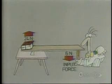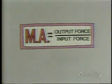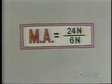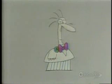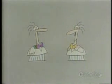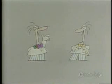In other words, his input force was 6, and his output force was 24. And all you do to calculate the mechanical advantage of a machine is divide the output force by the input force. So Professor B's lever had a mechanical advantage of 4. You'd like us to repeat the experiment, Professor A? You think you can equal Professor B's feat of lifting the book with a force of only 6 newtons? Very well.